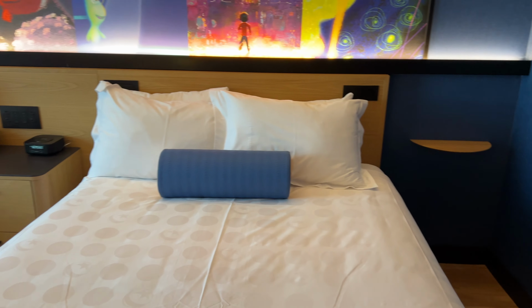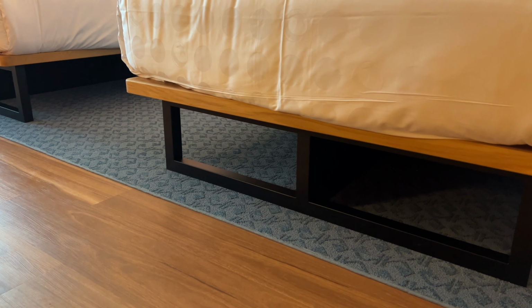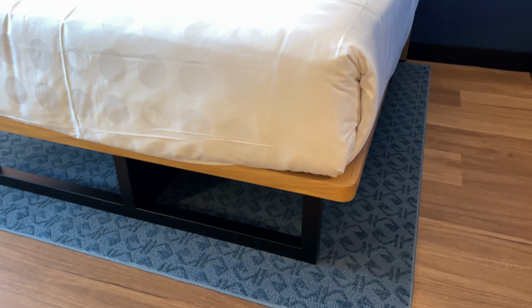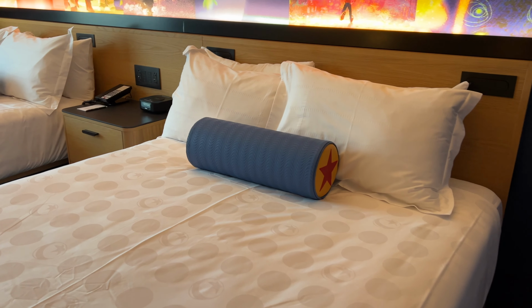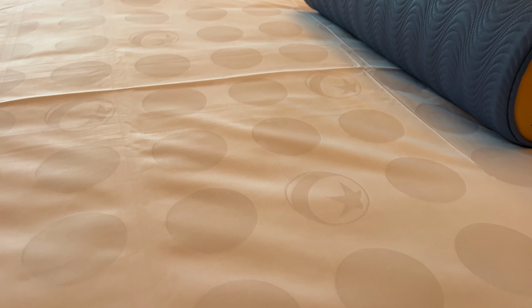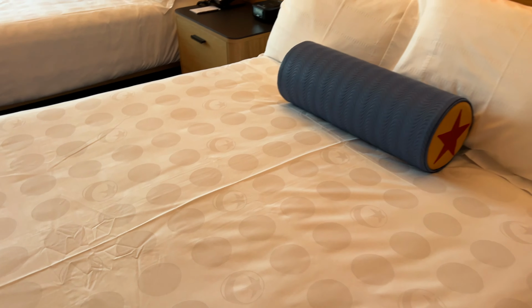For the bedding here in this room, we have two queen-size beds. They are raised up off the ground, so you've got lots of storage space underneath for your luggage. And you can even see on the carpet down there, again, Luxo Jr. with the design on the carpet. On the bed, I absolutely love these throw pillows. They look from the end like the Pixar ball. And then if you look at the comforter as well, you can see just a little hint of the Pixar ball in the design on the comforter too.